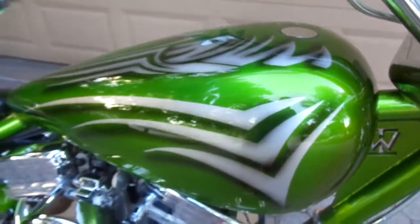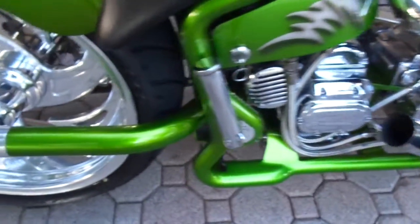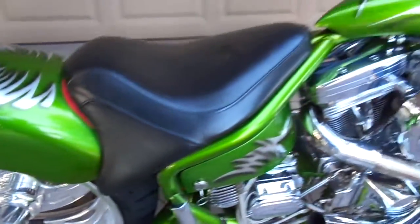I mean, look at this. Can you see how clean this bike is? It is just gorgeous. Got the cool ironwork stamped in the neck there. This is a manufactured bike. With these options on it, this bike was about $35,000. And folks, like I said, it's got brand new tires. The brakes are like new.